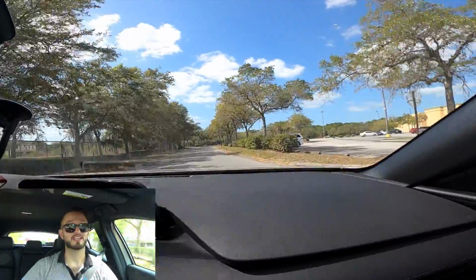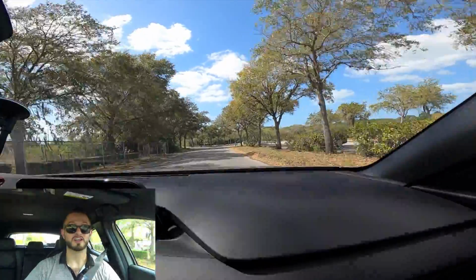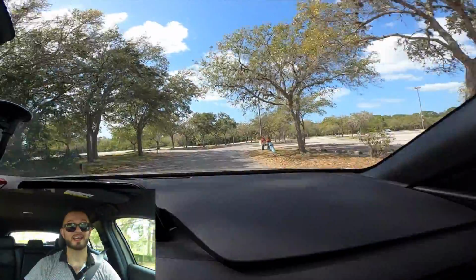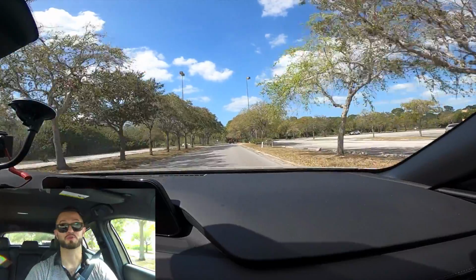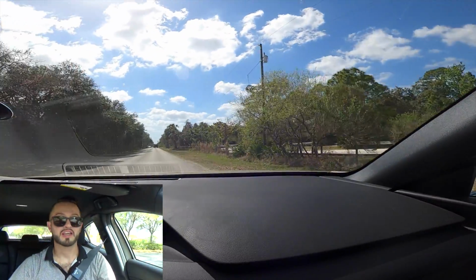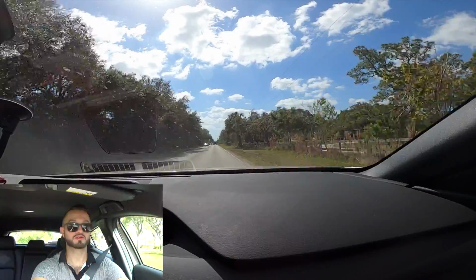You don't really hear the engine too much. The 4-cylinder starts to come more alive, I would say, at like a 2 RPM, but you're really driving it at about a 1.5 for the most part. We're gonna try to set it as straight as we can. 186 horsepower, here we go.